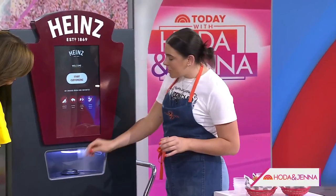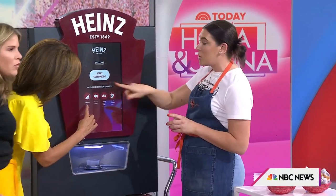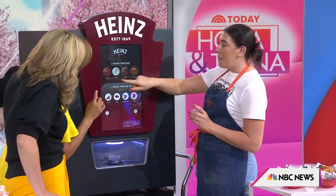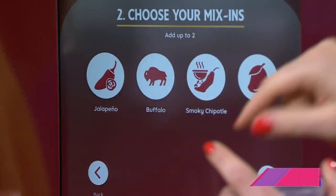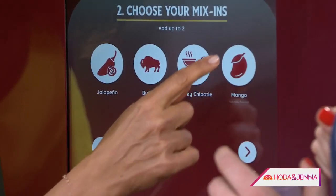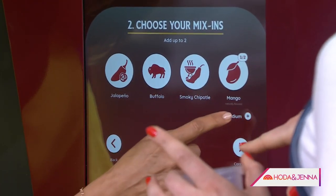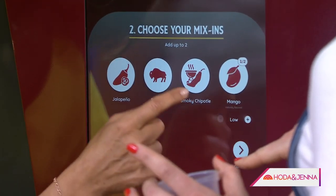So you first start by having a little cup underneath. And then you can customize. Wait, so what are our choices? So you start customizing. And now pick your base. So ketchup. And then you can choose any kind of mix: jalapeno, buffalo, smoky chipotle, mango. Okay, and then mango ketchup, mango? Low mango. Or you can do like high mango. You're making a mango ketchup? Yes, and what else can I add?